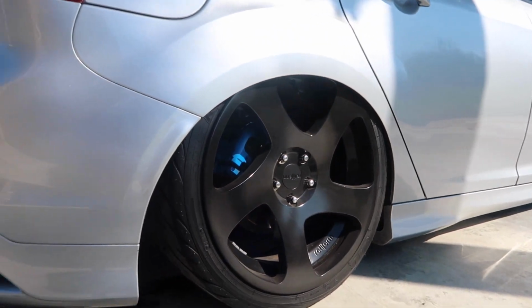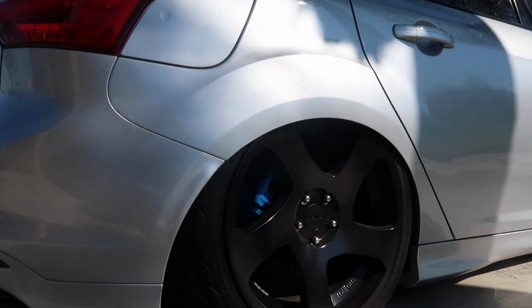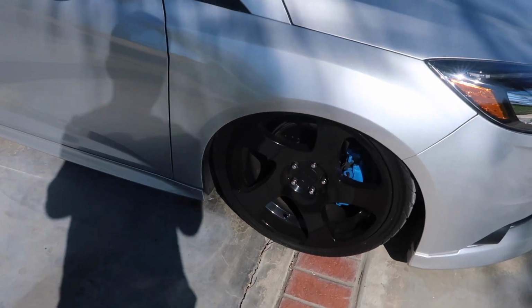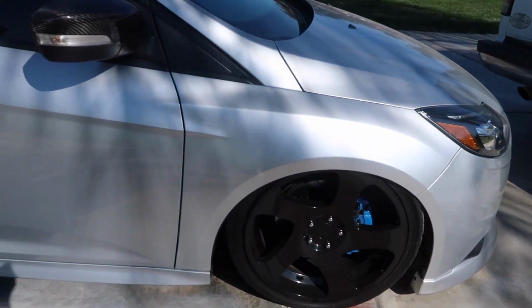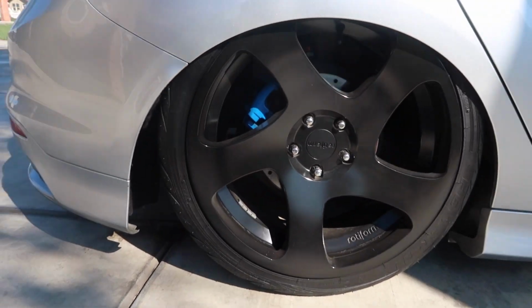I'm not in a rush. If you have somebody or know somebody that wants them, let me know, and then we can work something out. I do already know what wheels I want, but I'm not gonna release that information until I get rid of these. So hit me up.